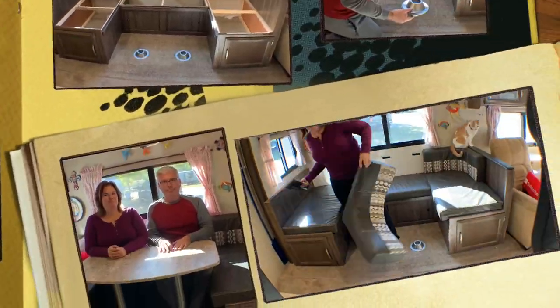All right. Here comes the demo. Let's start demolition. Woohoo!